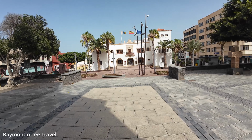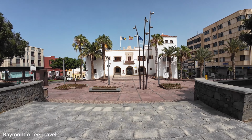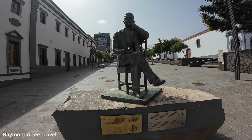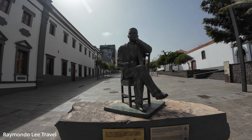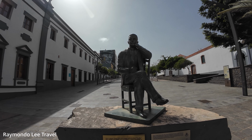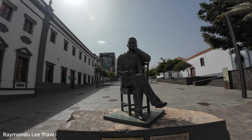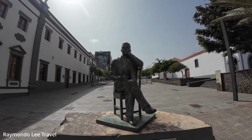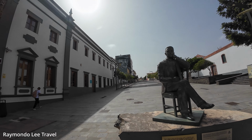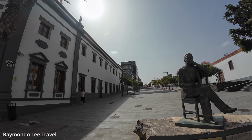Right, so let's head off now. This is the municipal building. So this is Manuel Vasquez Cabrera, the author and promoter of the referendum of the smaller islands. Get that mural up there, folks. It's amazing.